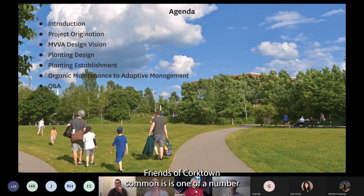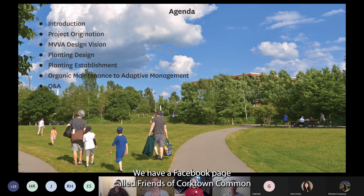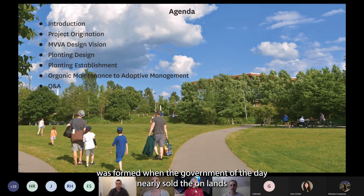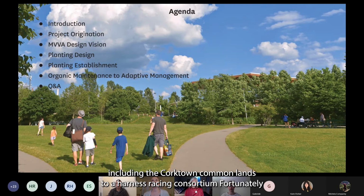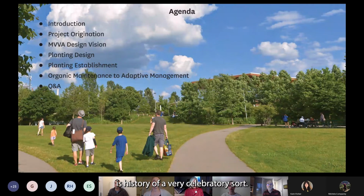Friends of Corktown Common is one of a number of friends groups in Toronto that help to animate parks and also to maintain and provide some stewardship for parks. We have a number of programs. We have a Facebook page called Friends of Corktown Common. Please join us. Very quickly, in 1997, the West Don Lands Committee, which I'm also co-chair of, was formed when the government of the day nearly sold the West Don Lands, including the Corktown Common lands, to a harness racing consortium. Fortunately, that deal fell apart, and the rest is history of a very celebratory sort.